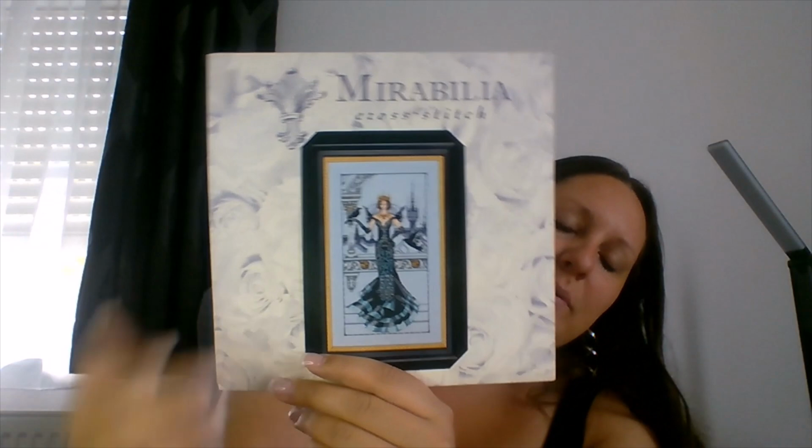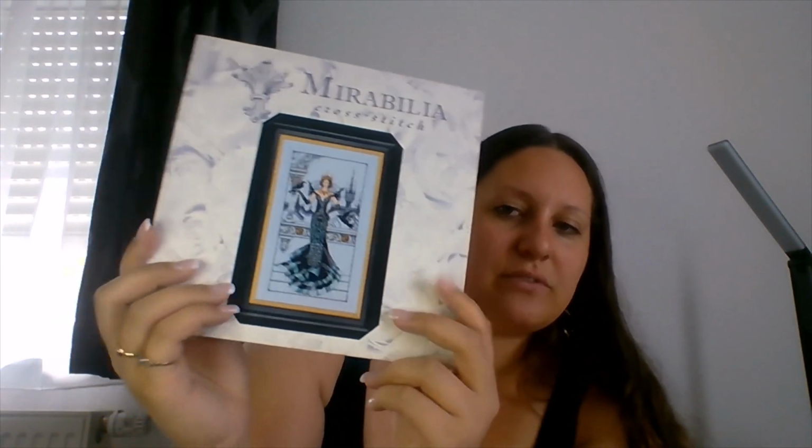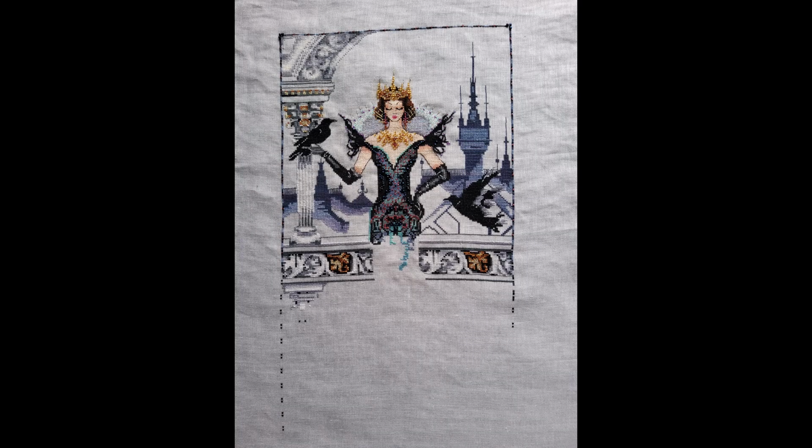Okay, that's that one. As I said, I did not stitch anymore on Monday. So on Tuesday, I then started with my next project. And Tuesdays, I stitch on my oldest full coverage piece. And at the moment, that is Raven Queen by Mirabilia. So that's what she's going to look like when she's done. And I should picture what it looked like last time here.